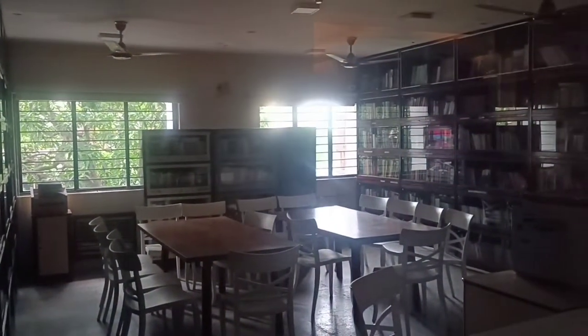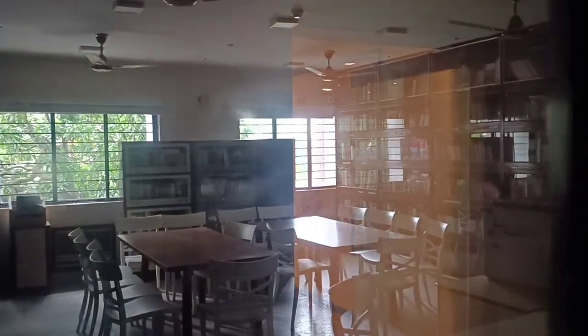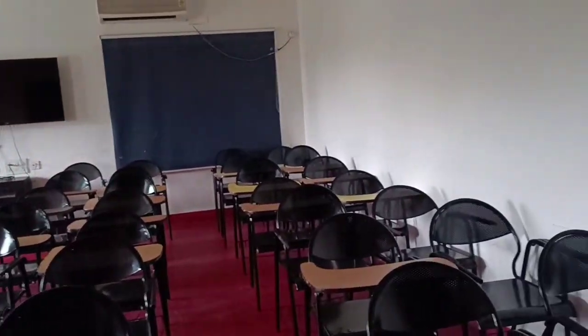I'll show you the library, it's locked right now. But we have 17,000 books inside the library. Nice. This is the classrooms. Any day we can convert this classroom into a smart class. This is a green board as per ASAP rules. And if they want any audio, video lectures, then they can move that around. And these are the display projectors. Every room is an AC room.